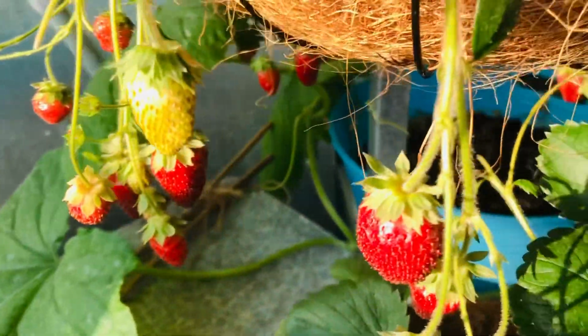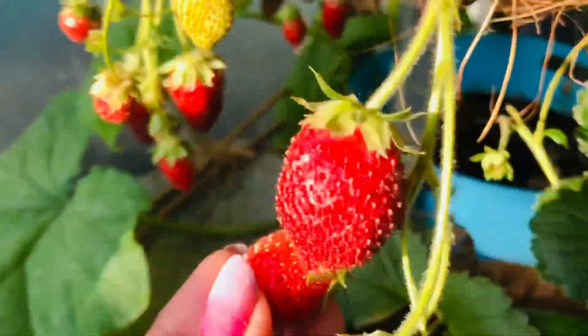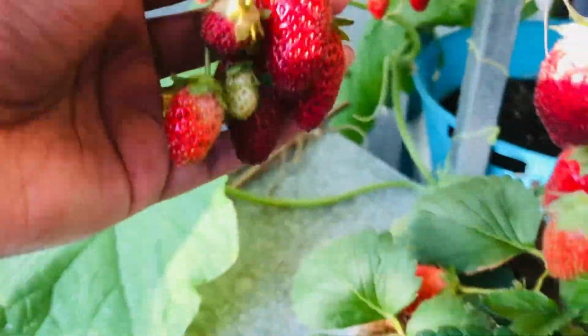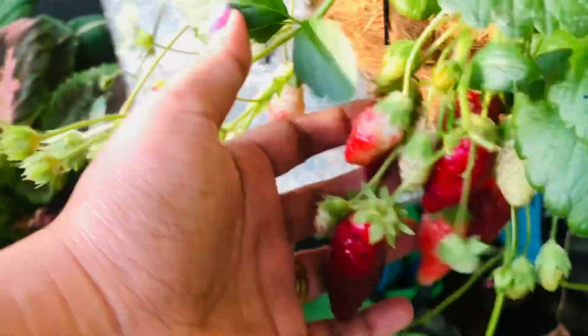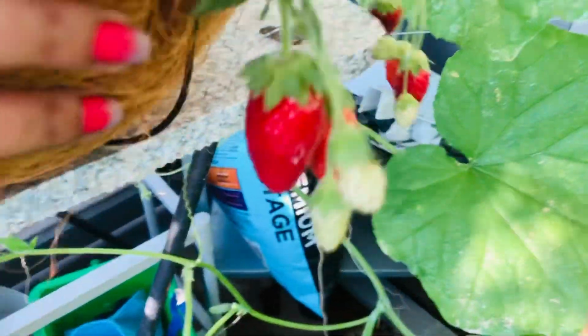Next up here are my juicy strawberries growing in grower baskets. Just look at the size and the color and the shine on it. I'm really very delighted and very happy with the kind of fruiting that I see on these grower baskets. They're awesome. Just look at them. This is the second grower basket. I have 2 grower baskets of strawberries.